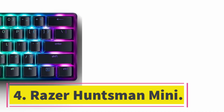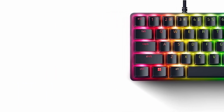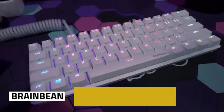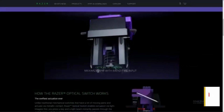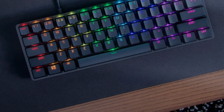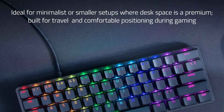Number 4. Razer Huntsman Mini. If the more expensive options on this list are a bit out of your price range, we recommend the Razer Huntsman Mini as a more budget-friendly model. This board uses Razer's optical switches, available in clicky or linear varieties. While these switches feel like standard mechanical switches, they use a beam of light to register keystrokes. Combined with how lightweight these switches are, the result is an extremely responsive feeling experience.